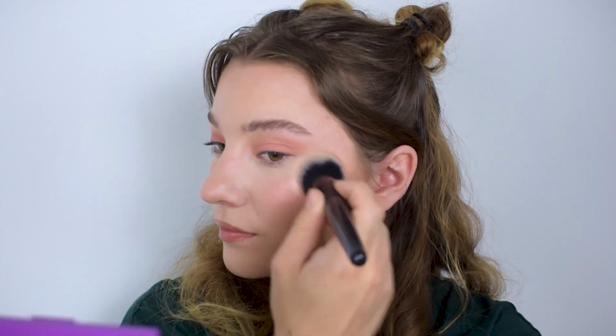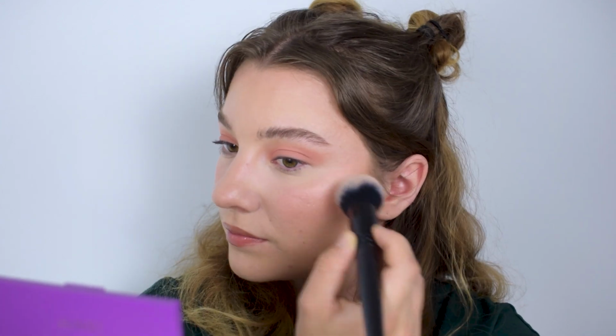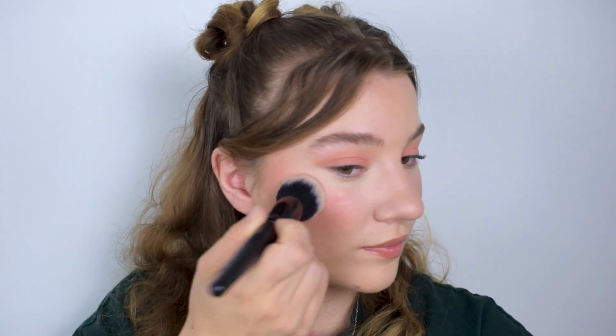So I'm just applying it on my hand. I tend to do this with almost every single highlighter that I have. I'm just gonna take my e.l.f. buffing foundation brush, dip it into the product, and then apply it. So when it comes to the formula, it reminds me of my Vive Skin Dew actually. It's just a little bit less thick than the Vive one.